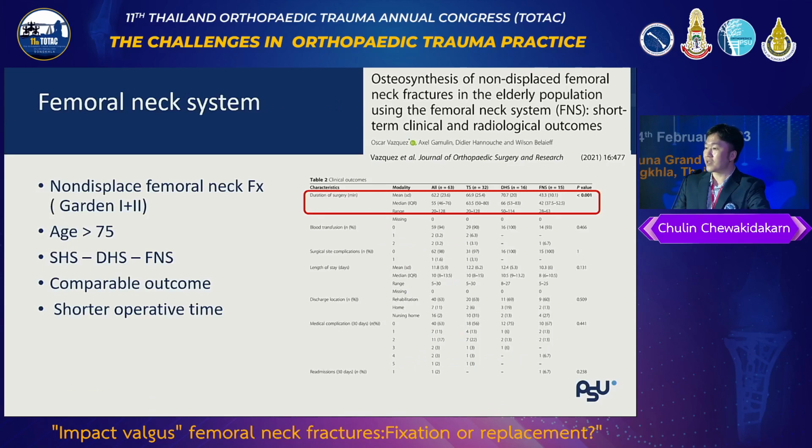What about the femoral neck system, the new implant that was just launched in recent years? The result is a comparable outcome with the multiple screws and the dynamic hip screw, but with a shorter operative time.